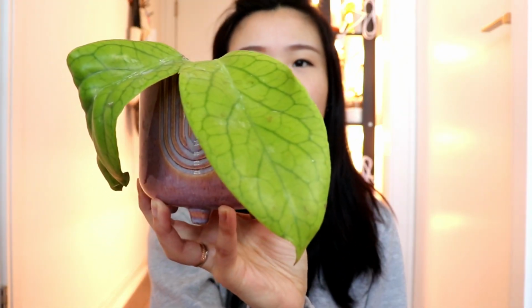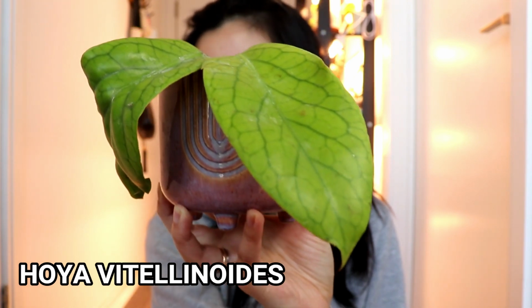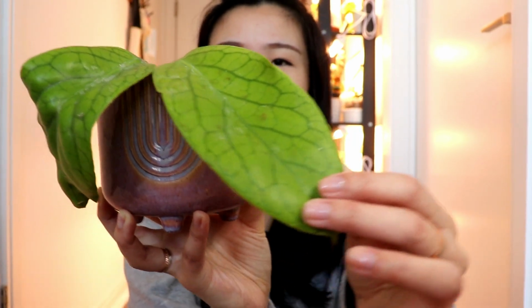Next up, I'll show you guys another big leafed Hoya that's veiny. So look at this beautiful baby. It's a Hoya vitellinoides. It's a really hard name to say, honestly, but look at that leaf. This is literally the ideal leaf color and pattern on a leaf that I would like on a Hoya.